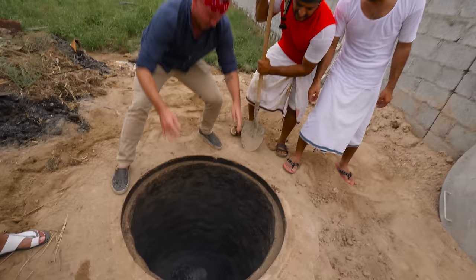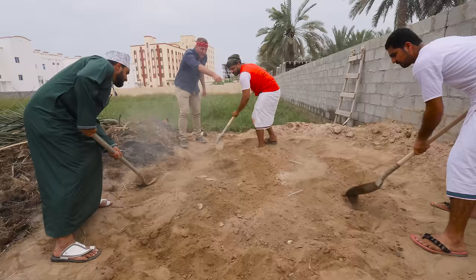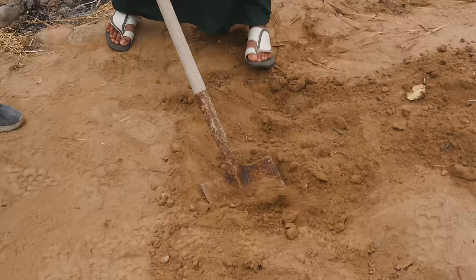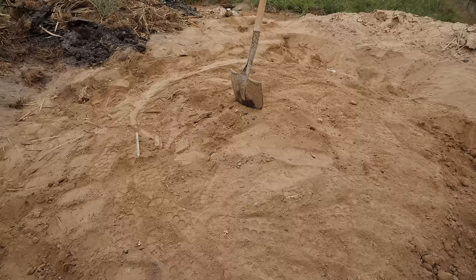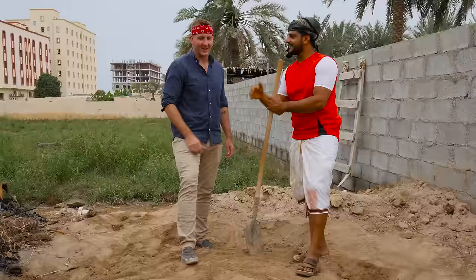Good job. Okay, so we're putting on the lid, sand going on top. Look at this, there are little plumes of smoke. We want this to be airtight, no air getting out. Do you guys sing a song while you do this? Yeah. Jingle bells, jingle bells. So that's it? Yeah. We come back 24 hours from now, we're going to dig this up, and then we're going to have our delicious and tasty shuwa. I can't wait to try this out. Me too.